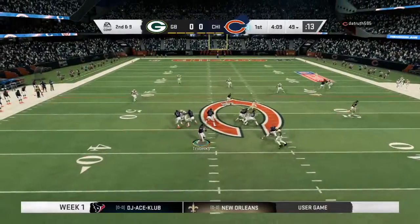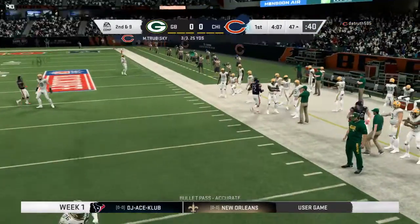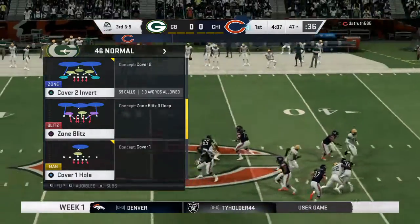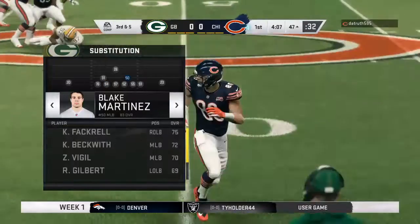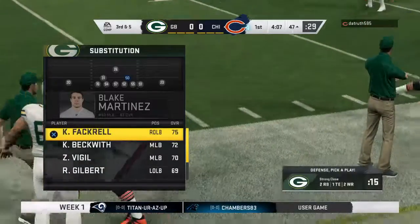Out of the gun, Trubisky. And he's able to take it across midfield before going out of bounds. Well, they're unable to convert that into much, but it's never a bad idea to try to get the ball into a tight end of his caliber's hands and see what kind of disruption he can cause.